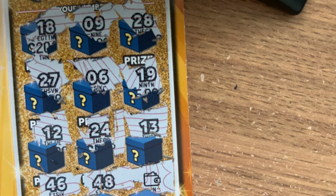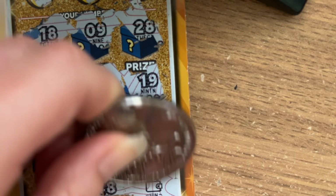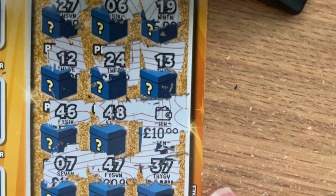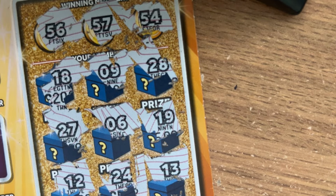Don't think any of those. Let's see what was inside. Oh, £10. That's certainly better than nothing.